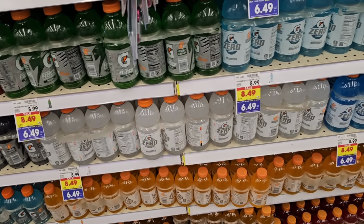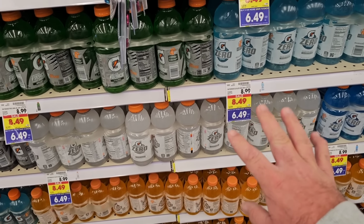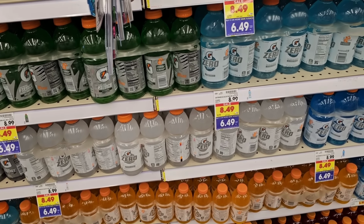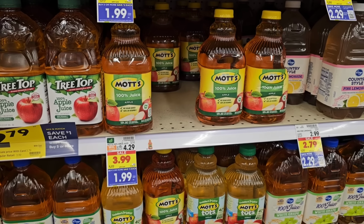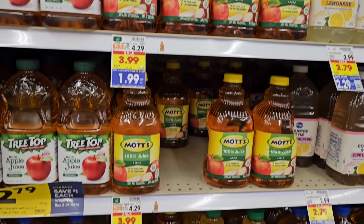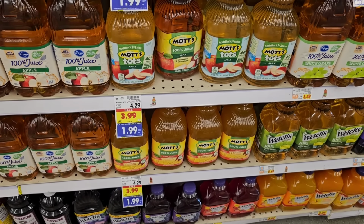$6.49 for the 8-pack, 20 ounces of Gatorade. $6.49 on the buy three or more. These are normally $8.99 now. So $6.49 on the buy three or more, save $2 each deal. Mott's apple juice, the 64-ounce containers, $1.99 on the buy three or more deal this week. That is a great deal.